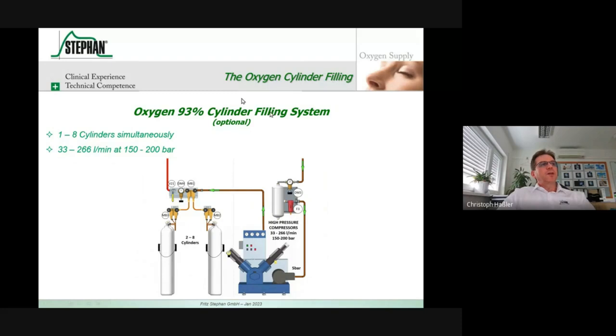And you can also take the oxygen, and if you do not feed the hospital pipeline, which is our standard application, but if the hospital does not have an oxygen pipeline, then you can have a high pressure booster behind that and fill the oxygen from the buffer tank into your own cylinders. Again, you're independent from the oxygen cylinder industry and the oxygen supply. Those high pressure boosters can fill cylinders to 150 or 200 bar, and we have smaller and bigger ones with filling speeds of 33 and 266 liters per minute.